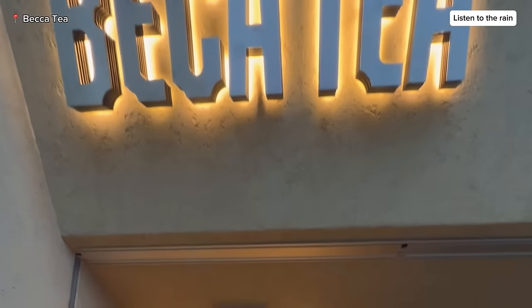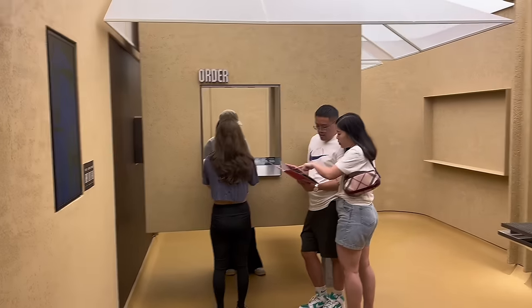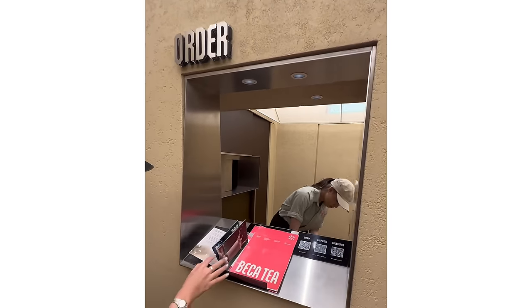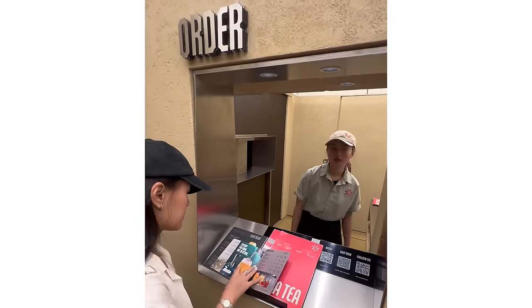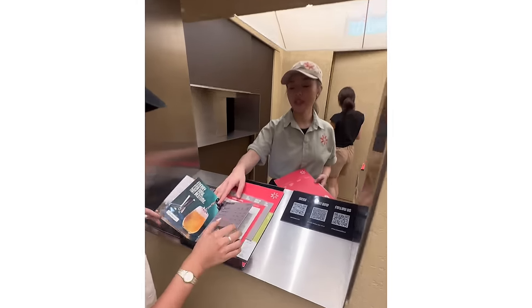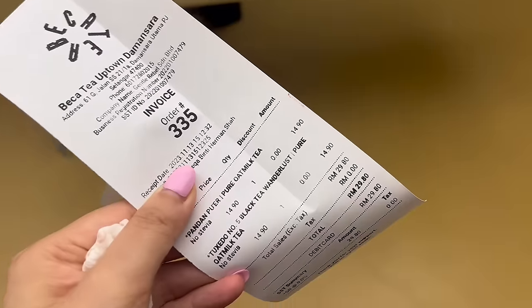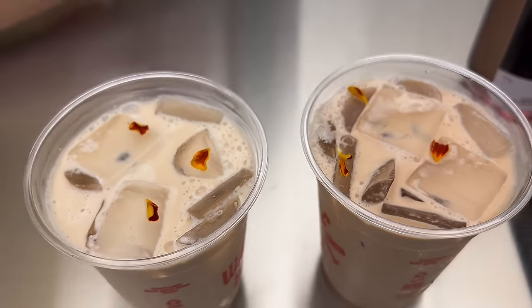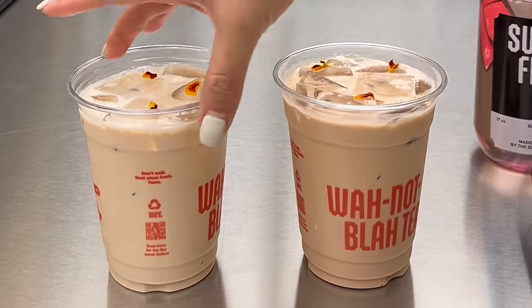And it was raining like crazy. It's definitely a black rainstorm in Hong Kong. And we went to this place called Becca Tea. Once again, this is one of the latest, hippiest insta spots in Malaysia. So you can pick a tea base. I think there's pure green tea, black tea, and then you can add milk to it or some fruity flavors. I got the pandan pour with oat milk, which is frankly quite interesting.